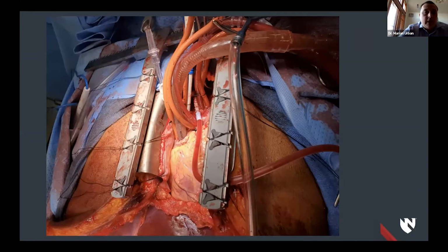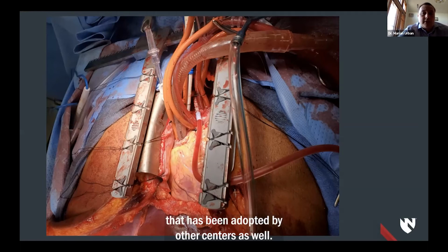expeditiously. We originally started by dividing each vessel individually with a stapler. We since learned that some of the OPOs would insist on a 4-minute time frame from skin to the reperfusion. 4 minutes doesn't really give you much time, so we sped up this step by clamping the head and neck vessels en masse with a big clamp, and this is the technique that has been adopted by other centers as well.